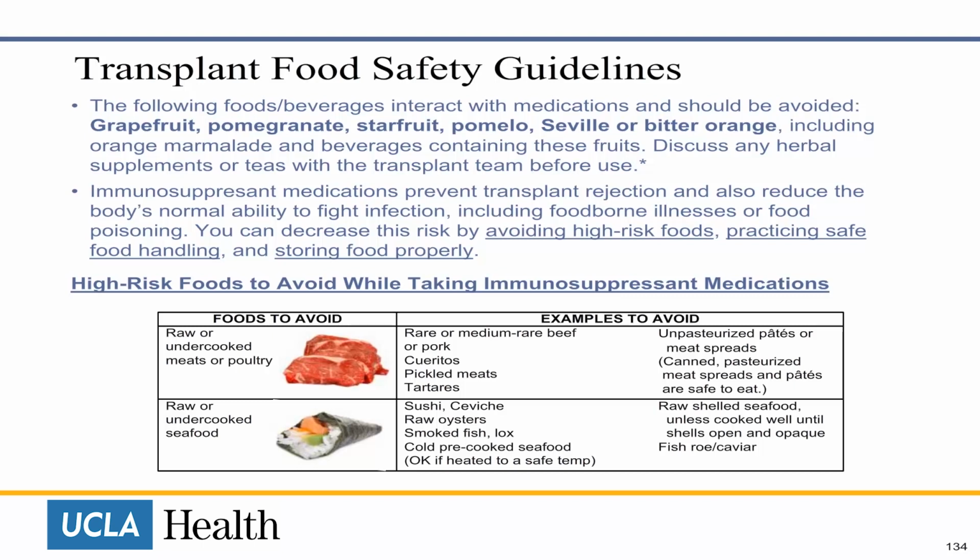Immunosuppressant medications prevent transplant rejection and also reduce the body's normal ability to fight infection, including foodborne illnesses or food poisoning. You can decrease this risk by avoiding high-risk foods, practicing safe food handling, and storing food properly. High-risk foods to avoid while taking immunosuppressant medications.